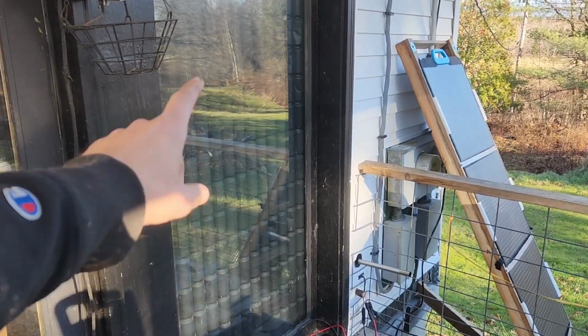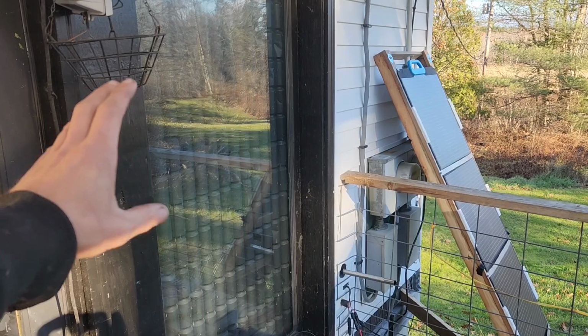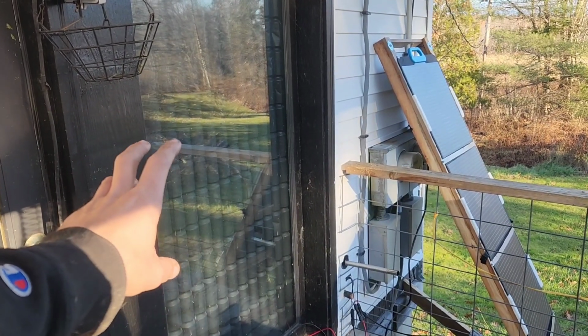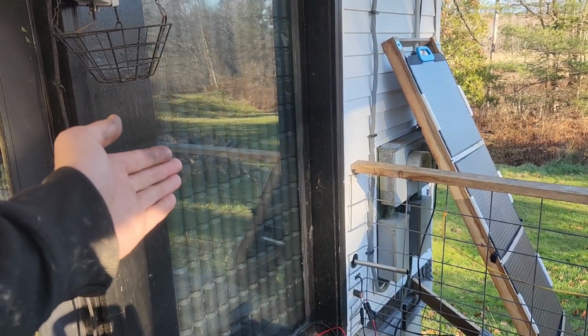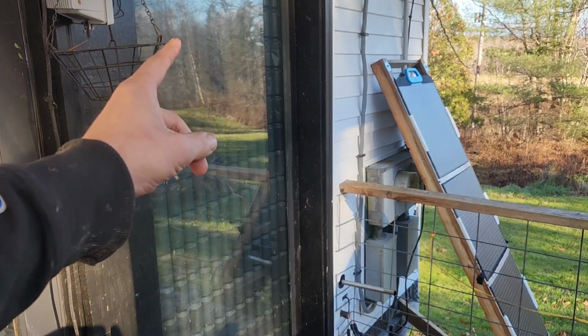Interesting side note, this is my solar heater that I built 10 years ago. I've never taken it down, I've never repainted it, I've never redone it. And in January, when it's full sunlight, this puts out 115 degrees Fahrenheit out the top of it.